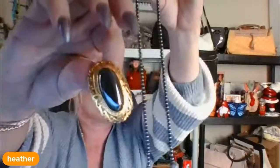Does it match the previous necklace? Which item are you talking about? The hematite? Because all I showed is the Asian ones. If you're talking about these two, nope, they don't match. If you're talking about the hematite, here is the hematite necklace, and then I have that hematite brooch.